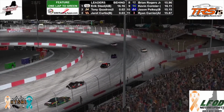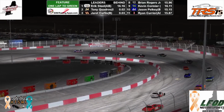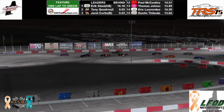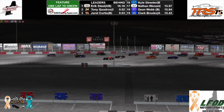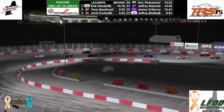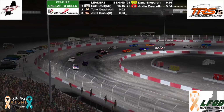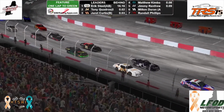Then you've got Jeffrey Ramsdell starting 21st. Cupcake is 22nd. Jeffrey Battles 23rd. Dana Shepard 24th. And Justin Prescott in 25th. So 25 cars starting this race. Let's see how many finish. Why don't you drop in the chat an over-under, 75 laps. How many of these 25 cars do you think will make it to the checkered flag tonight? And we will see who is right.